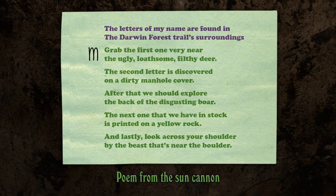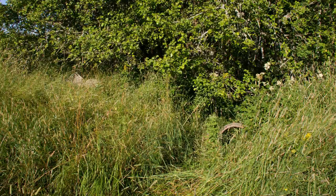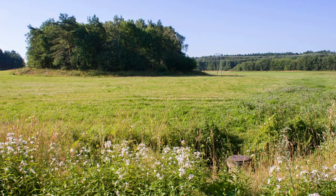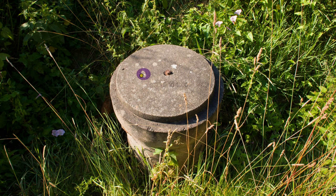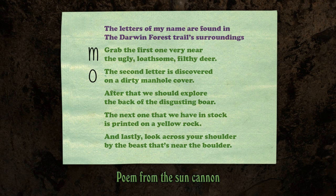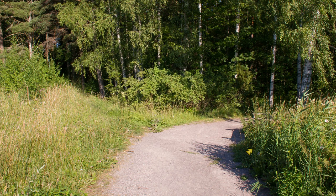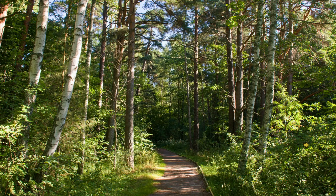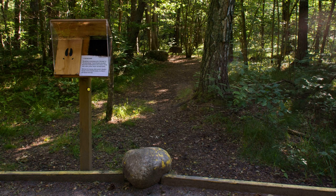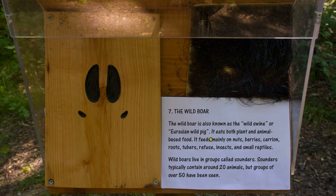The letter M. And Carol's gonna write that down. The second letter is discovered by the filthy manhole cover. It's an O. I found two letters in the correct order. After that, we should explore the back of the disgusting boar. Okay, let's find this boar. Here it is, the wild boar.